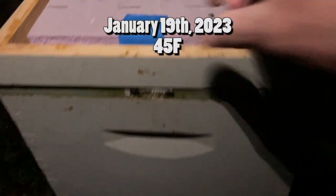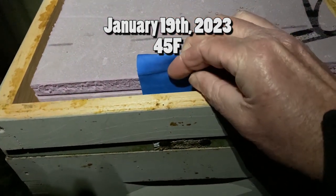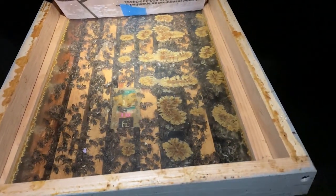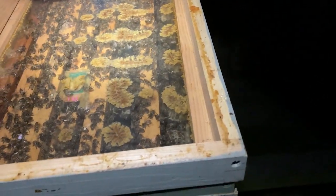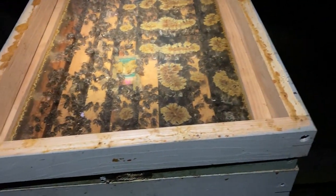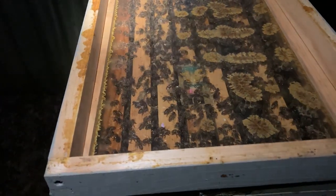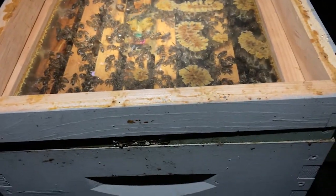It's January 19th. It's going to be down in the 30s tonight. It was in the 50s today though. This is hive 1. There are a lot of bees and they're extremely busy. Every seam. With this many bees, you've got to be careful because they could eat through their stores really quickly, especially with the amount of pollen that we're seeing coming in before.